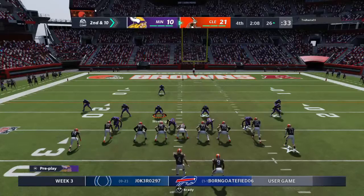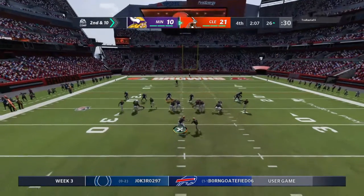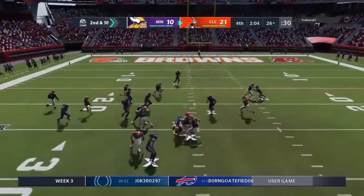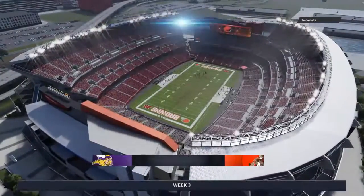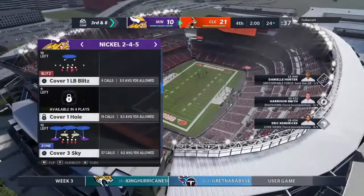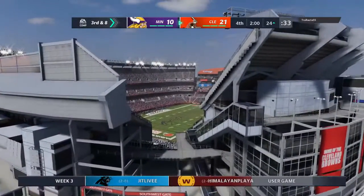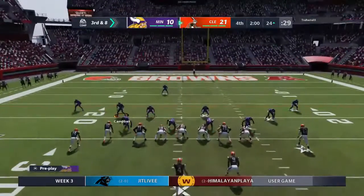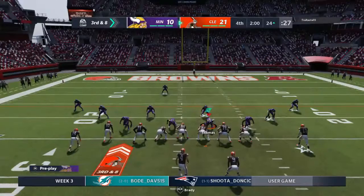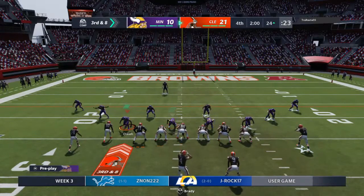Brady's incompletion on 1st down leads to a 2nd and 10. From the shotgun now, here's an inside give. And not much of a hole there as he gets it down to about the 24-yard line. They do get a couple, but they'll be left staring at a 3rd and 8 coming up. So the Browns in possession of the football here as we get you reset. They've got a 3rd down now as they look for one more 1st down to help salt this one away.